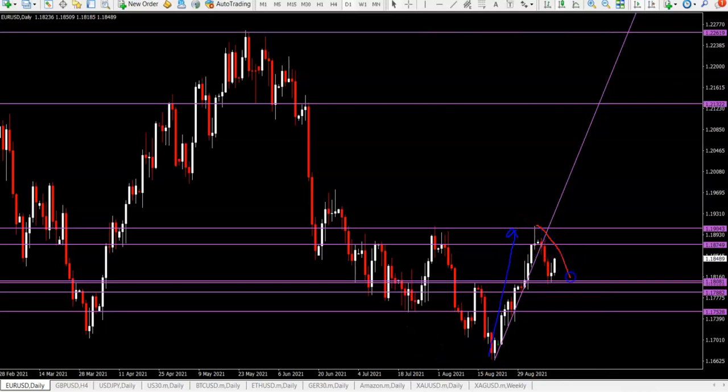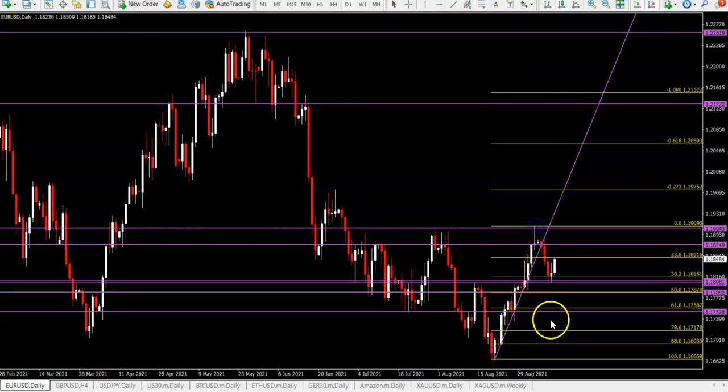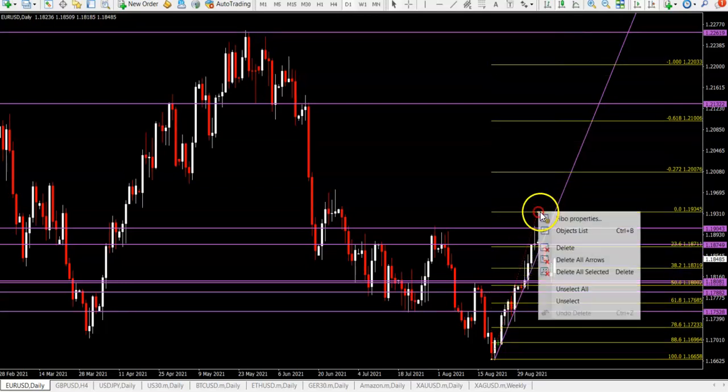So the question is, is this going to be an ABC correction that goes deeper and then we'll get the bounce there? Or is price going to make a shallow correction and continue higher? If we put the fib on this swing because of that strong push up, you can see the price respected the 38.2 fib. The next fib levels, if it does go deeper, would be 50 or 61.8 fib, around 117.50 and 117.80ish. So that's the main question at this point.